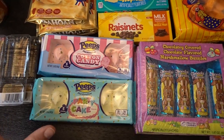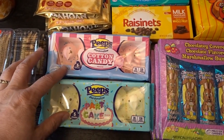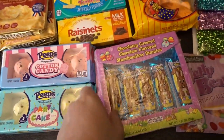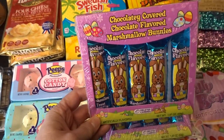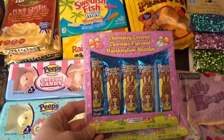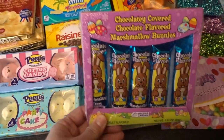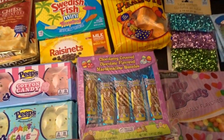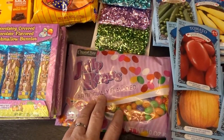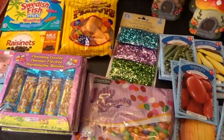Then of course we also picked up a few items for Easter. Thought I would try out a couple of these flavors of Peeps, the cotton candy and party cake flavor. And then also these are a favorite of mine to put in Easter baskets every year. These little chocolatey covered marshmallow bunnies. They usually get a Christmas version as well for stocking stuffers. And these chocolate bunnies for Easter baskets. And then also some little jelly beans that looked pretty good. So that's about it for candy treats, movie night, Easter, stuff like that.